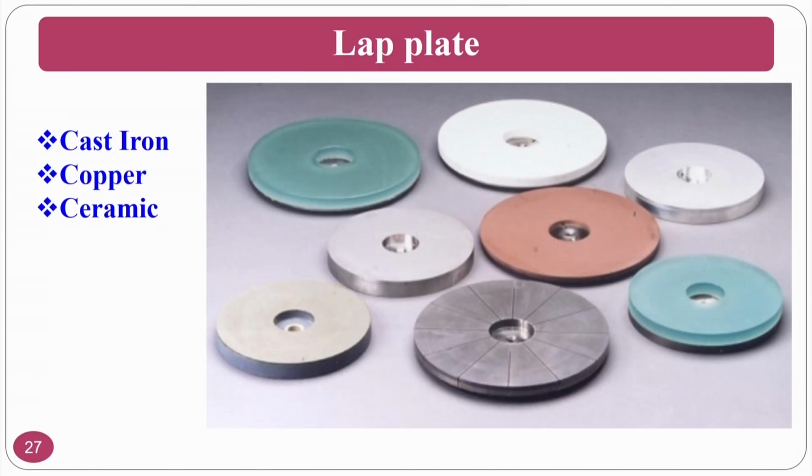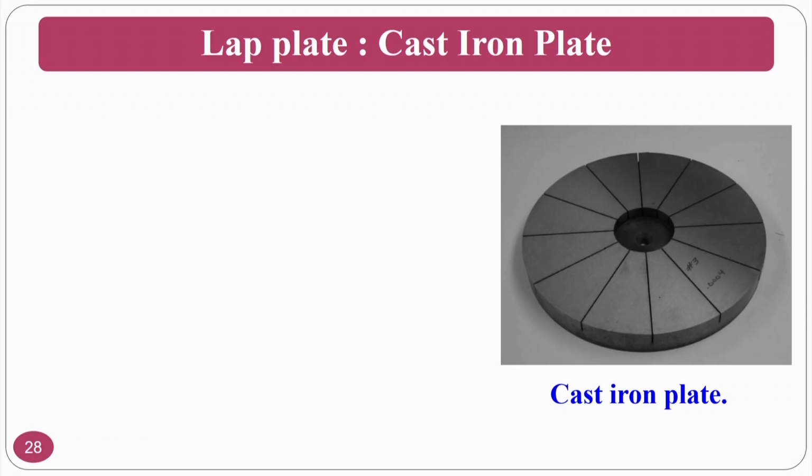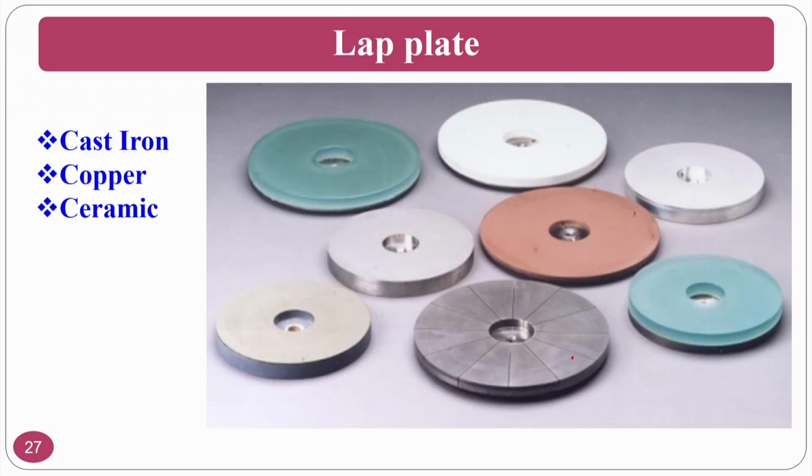For the lap plate, basically there are varieties of lap plate. A few of the lap plates we will see. Some of the lap plates can be fabricated from cast iron, copper, ceramic and other things. You can see the copper, ceramics are there, and cast irons are there. Many things are there in this one. Just for example, I am showing here. The first one is the cast iron plate. You can see the cast iron plate. So there are varieties of lap plates. These are all made of many types of materials, ranging from ductile to brittle and intermediate.